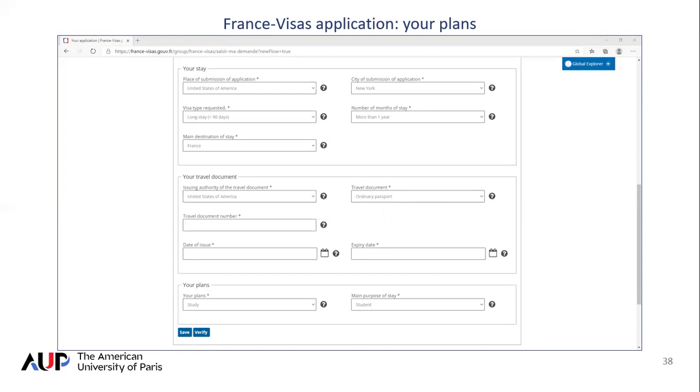For travel document, copy the details from your passport, including issuing country, passport number, date of issue, and expiration date. At the bottom, you're going to want to indicate that your plans are to study and that your purpose is student. And if you are applying as a minor, you will choose that your plans are to study and purpose is minor student individual stay.